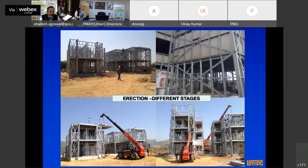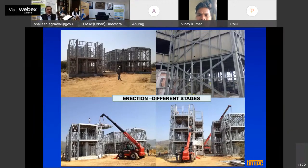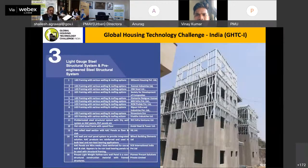you can note down the GHTC-india.gov.in website. You can go to this website and get all the details about these technologies, including audiovisual capsules, films. You can go to BMTPC channel as well, where you can find the dedicated films and pedagogy on all these technologies. So through this Global Housing Technology Challenge, we shortlisted 16 such systems, which are promoting steel and light gauge steel structure system.